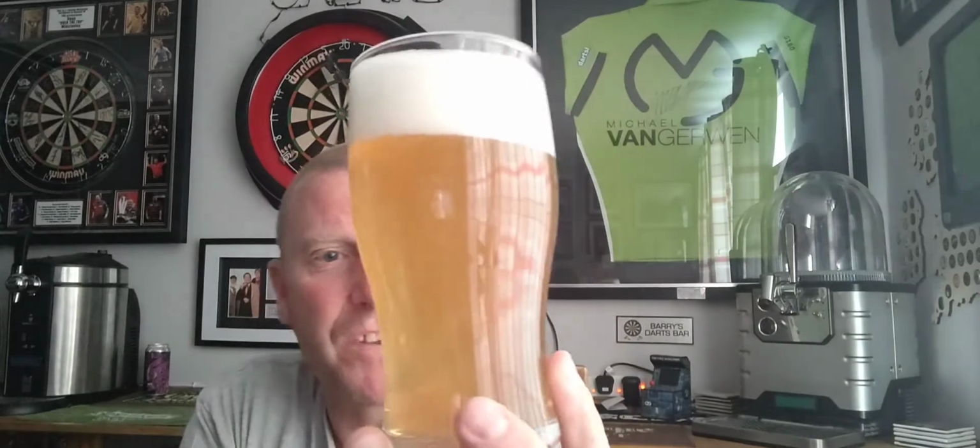Now, I've had a few from Monty's, and generally they make some good traditional ales. They really do. Obviously, this is one I've not tried, hence the reason I'm reviewing it.